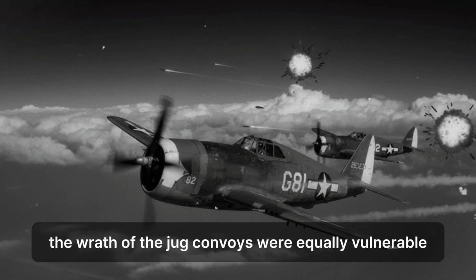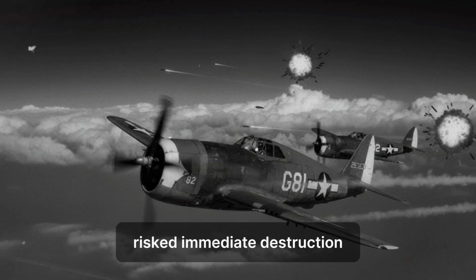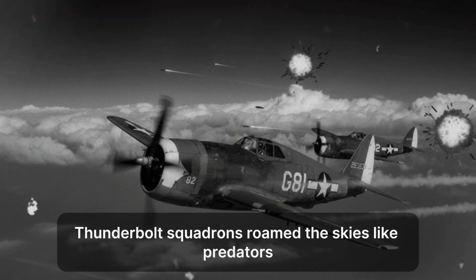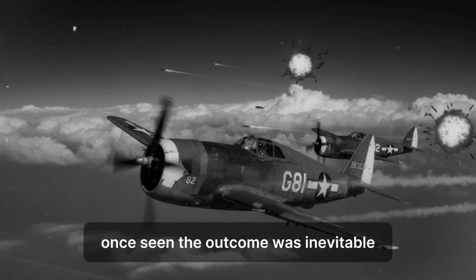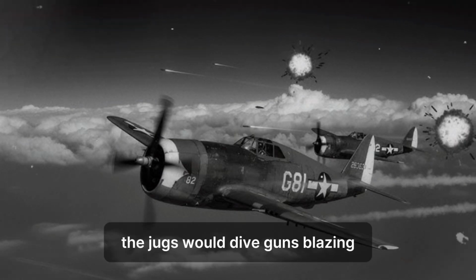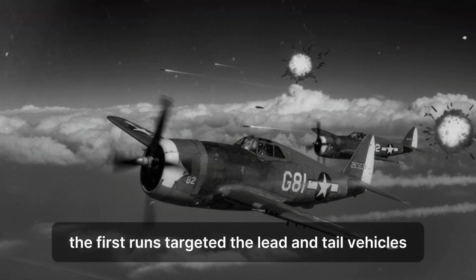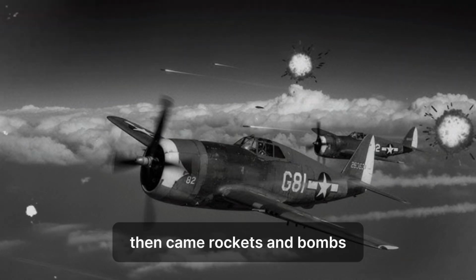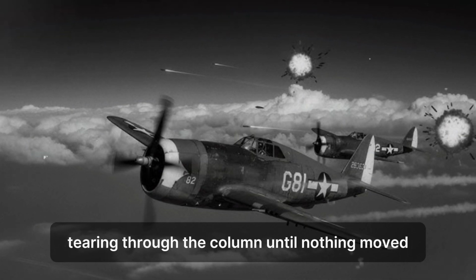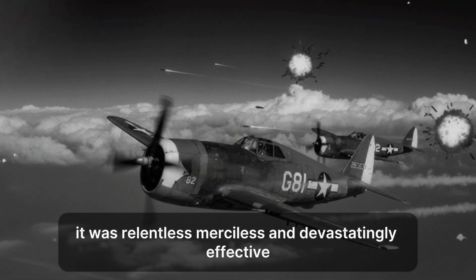Convoys were equally vulnerable. German trucks and tanks moving along roads in daylight risked immediate destruction. Thunderbolt squadrons roamed the skies like predators, waiting to spot the telltale glint of sunlight on metal. Once seen, the outcome was inevitable. The Jugs would dive, guns blazing, tracers slashing through the air. The first runs targeted the lead and tail vehicles, trapping the rest of the convoy. Then came rockets and bombs, tearing through the column until nothing moved. Survivors who tried to flee were met with more strafing fire. It was relentless, merciless, and devastatingly effective.